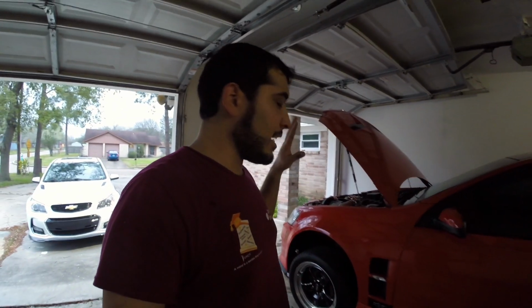I've never done this before in my life. I've never taken off a head; the most I've ever done is slight bolt-ons like intakes or exhaust. So this was definitely a learning experience for me. It's hard, but it's not difficult. So if you guys have issues with a leaking head gasket or whatever the case may be, you can definitely do it. If I can do it, then you guys can do it.